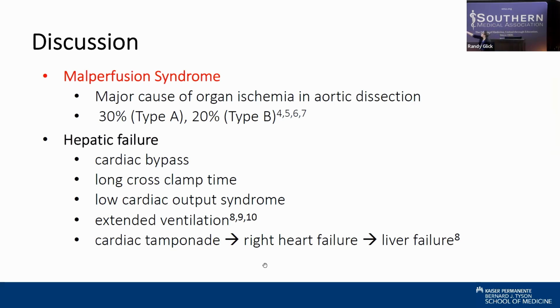The next thing we can have is people who have an aortic dissection that have this type of surgery, you can imagine, be on a ventilator for a long time. If they have respiratory failure, low oxygen in the blood means low oxygen getting to the organ, means organ failure, right? There was one case report I saw of a guy that had cardiac tamponade that led to right heart failure, blood back to the liver, and that caused liver failure in the setting of dissection. So there are some other reasons why, other than in our case where the dissection went into the diaphragm, causing liver failure, these are some other reasons why you might have liver failure.